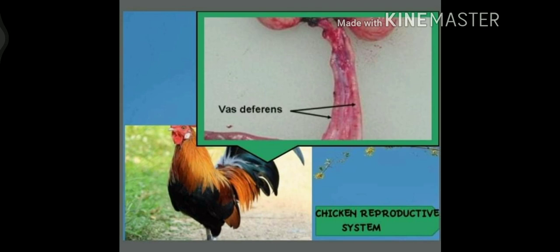Next to that is the kidney. The kidneys have many functions. They principally act to remove waste products from the bloodstream, regulate the level of certain essential minerals such as potassium and sodium, conserve water, and produce urine.